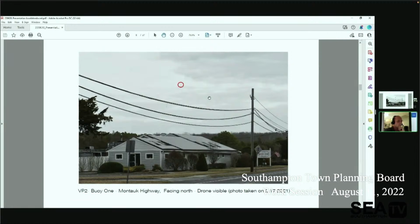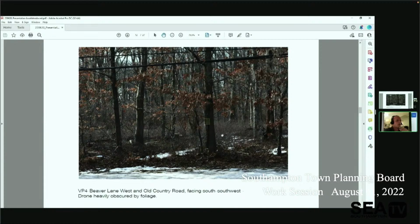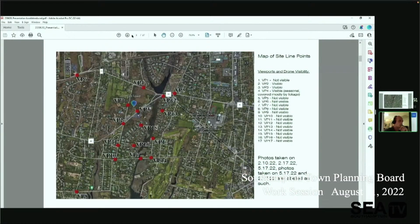Let me go on to viewpoint 3. You see the drone and the tower. So that was sort of how we walked through it. Most of the locations you don't see it, but as you get closer, when you go back to that map, when you're around the vicinity of the proposed cell tower, you're seeing it. But once we get out into the periphery, the tree canopy is large enough that it's blocked. And that's where some of the houses are adjacent, so they wouldn't see it. That was the concern about the view for the public, and then the proximity for houses.